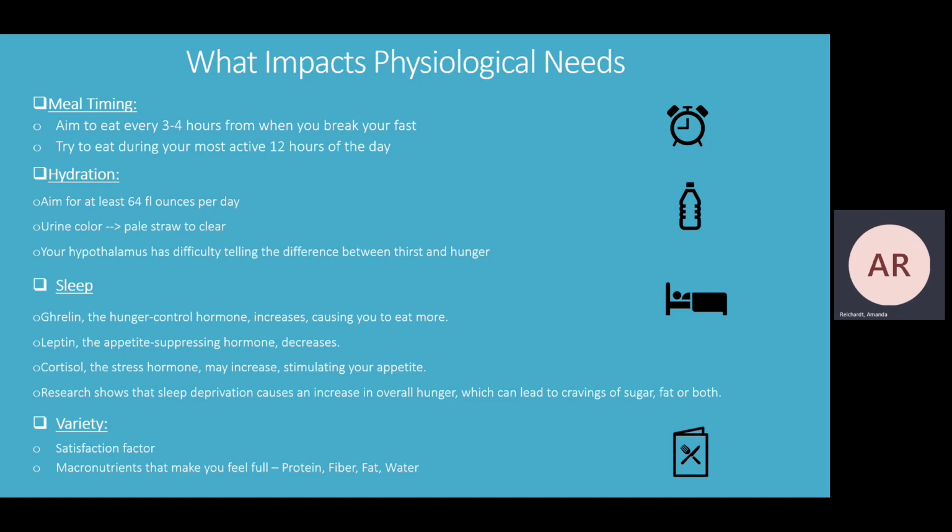Sleep is another one like that. Sometimes as individuals we get a little confused in the moment if we're not being mindful between, do I need energy from a nap and from sleep, or do I need energy from food and I'm just going to go eat something? So sleep can augment our different hormones relating to appetite. Leptin and ghrelin are our two main appetite signaling hormones. When you hear ghrelin, think growling, like my stomach is growling, I'm hungry. It's a hunger control hormone. It increases our desire to eat more. Leptin is an appetite suppressing hormone. Leptin helps you to feel more full and satiated.